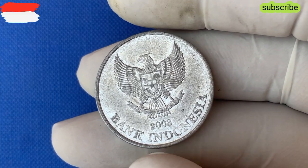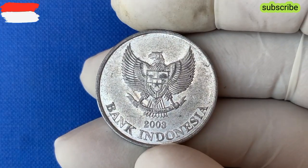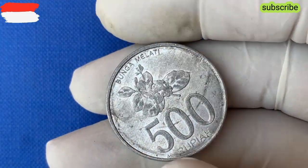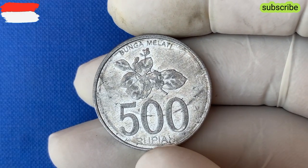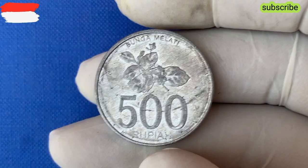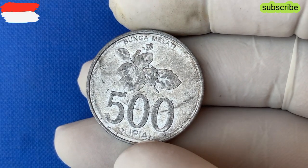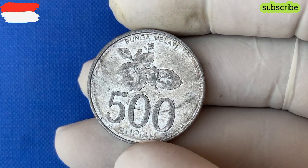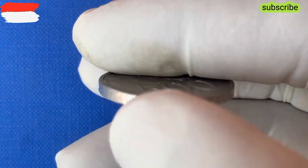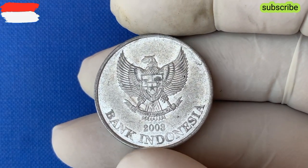This 500 Rupiah coin is currently worth an impressive $25,000. Yes, you heard that right, $25,000 for a coin that originally had a value of just 500 Rupiah. It's incredible to think that a simple piece of currency can hold so much worth, but that's the magic of the numismatic world. You never know what hidden gems are out there, so make sure to check your coin jars, visit your local coin shops, or take a closer look at your collections. You might just have a rare treasure waiting to be discovered.